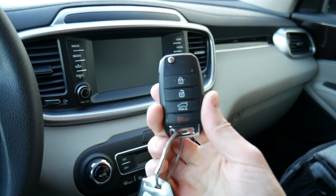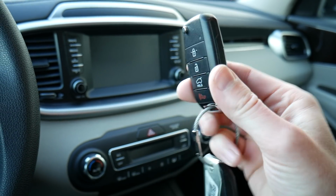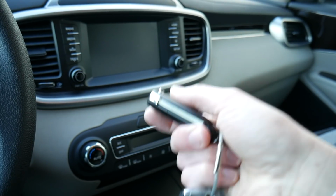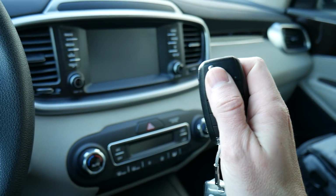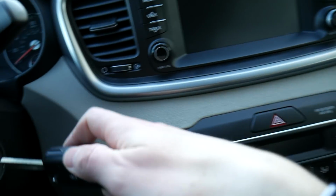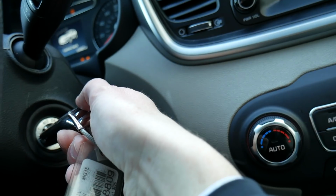So here's the key fob. 4 buttons on the front: lock, unlock, a hatch release, and a panic button. Kia's logo on the back. It's made out of nice, high-quality materials. It's got a really good weight to it. Press this little silver button right here on the top to release the physical key, and then you can start the car up just like you'd expect by putting it into the ignition.